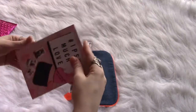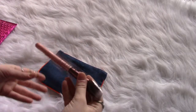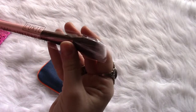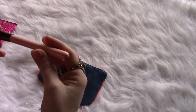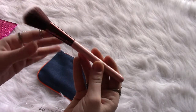You get a card. Okay, so right off the bat, I can see one of the products I got because I guess it wouldn't fit in the bag. It is a brush. It's actually pretty nice. I have two other ones like this, the pink ones. It says it's a blush brush, which is actually... I really do need a blush brush, so that's pretty nice.